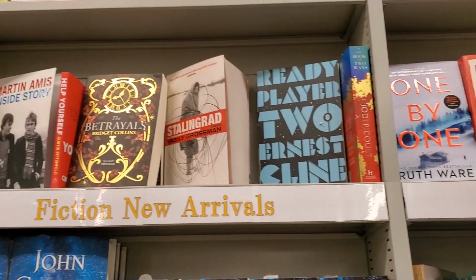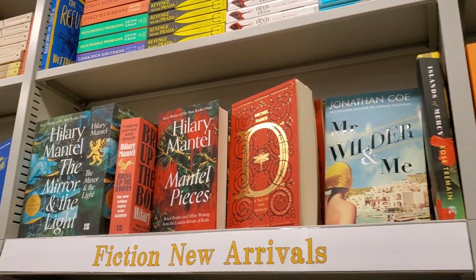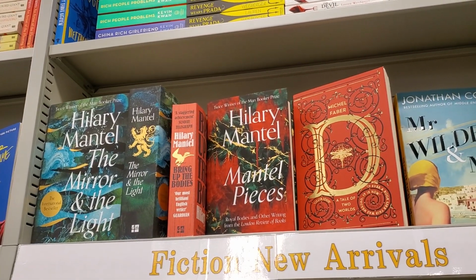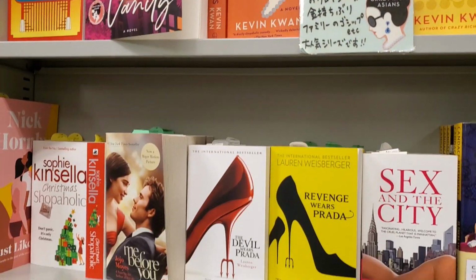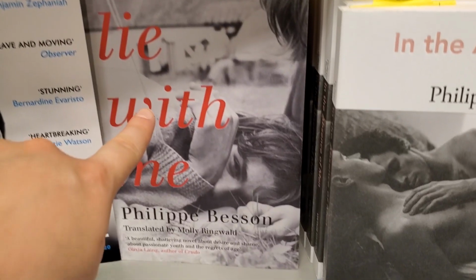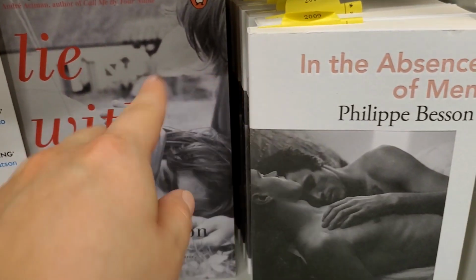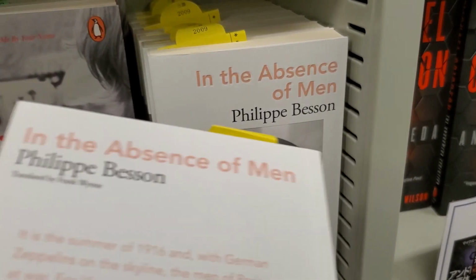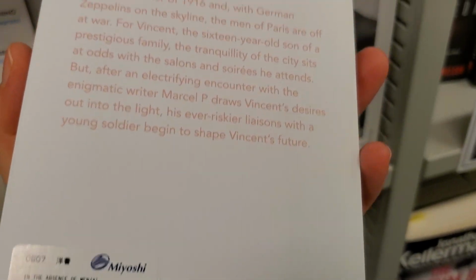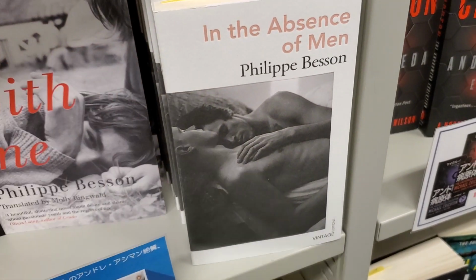So that's cool. You see they have a lot, they have Hilary Mantel here. That's why I like this bookshop, they have a lot of books in English. I read Live With Me this year and I really liked it. This is such a good book. And this is by the same author. I'd love to read it. The only problem is that it's pricey, so I will not be buying it here, but I will try to find it somewhere else.